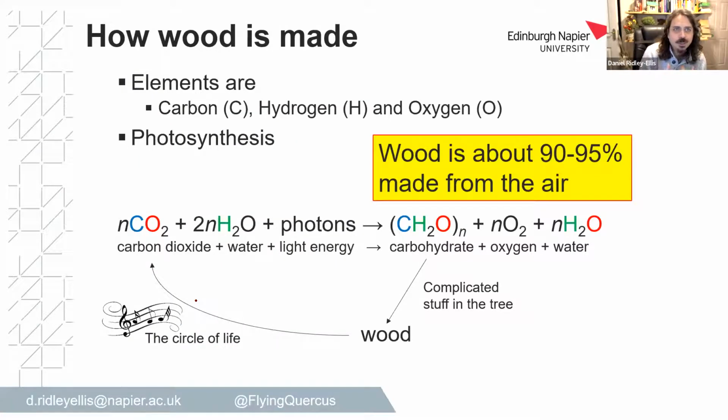So let's just step back a bit and think about how wood is made. Now, we all know that wood is made from photosynthesis. That's one of the advantages of it, that it's taking carbon dioxide out of the air and turning it into useful products and giving us oxygen that we need to breathe. But one quite amazing thing about this is that most of the carbon, hydrogen, oxygen atoms that are in wood have come from the atmosphere. So a tree is assembled from air, essentially.